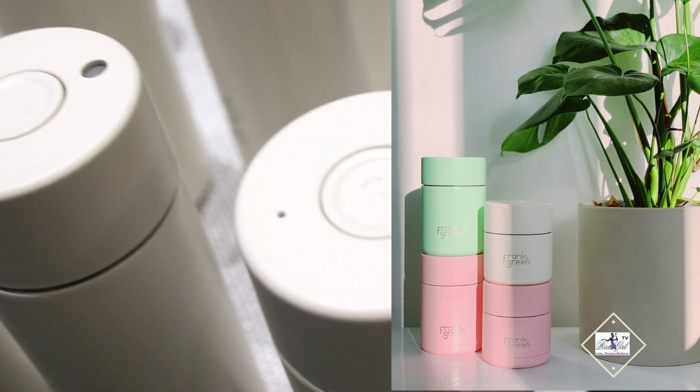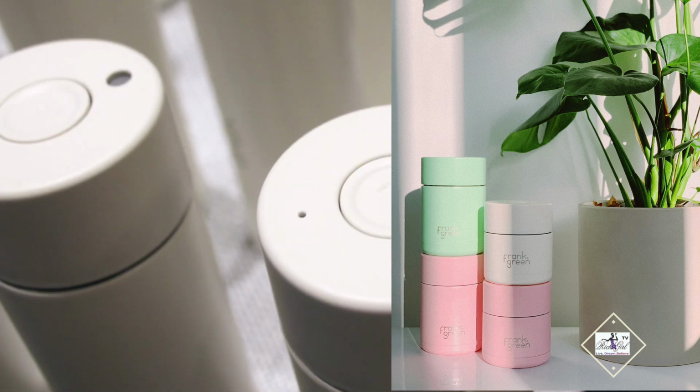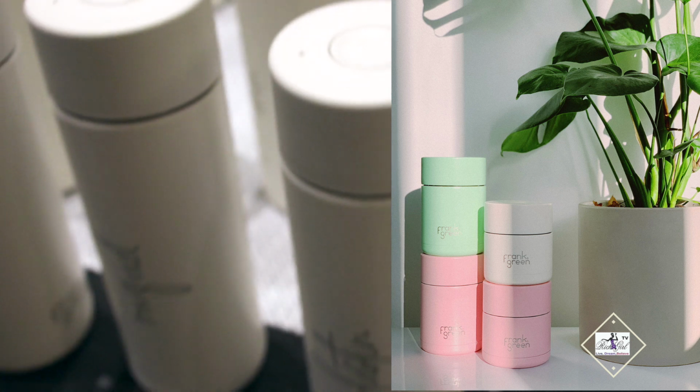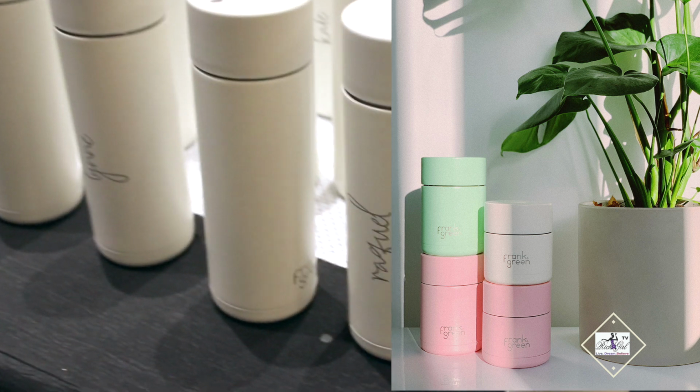What's super unique about our cups is that our bases, like all stainless steel, are made in China, but ours actually have a ceramic lining, so it eliminates that metallic taste. So they're triple-walled, vacuum insulated, ceramic lined. Our lid is really the big differentiator.